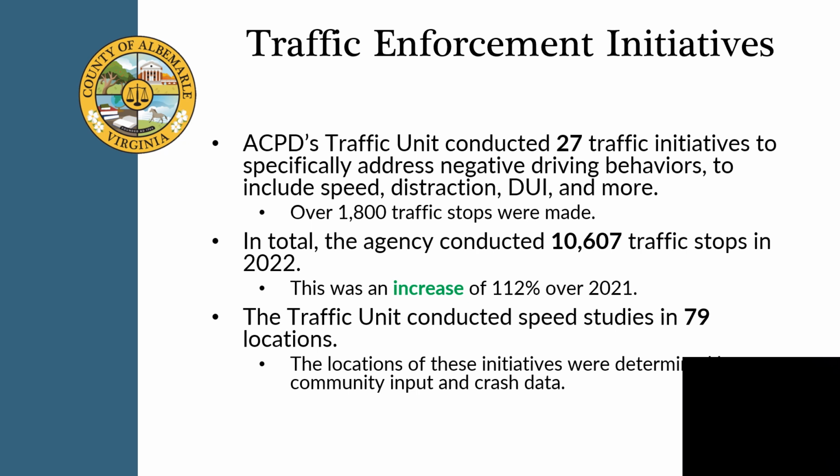So the traffic unit within the police department consists of 5 officers, and their primary duties are to just make our roadways safer. Now, obviously, there's additional officers here at the police department that take on this task as well. But I'm speaking of the 5 officers that do this on a daily basis. And during this time frame of 2022, they conducted 27 traffic safety initiatives that were geared directly towards negative driving behaviors, such as speeding, distracted driving, impairment, and not wearing seatbelts. Over 1,800 traffic stops were made during this time frame by the traffic unit.